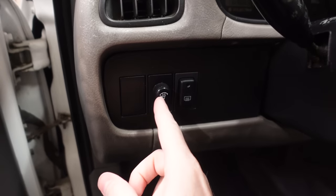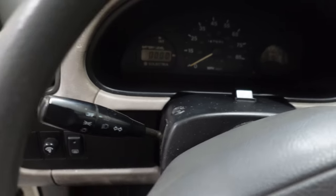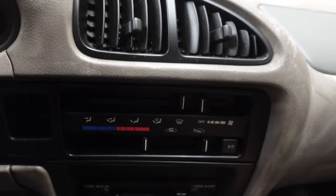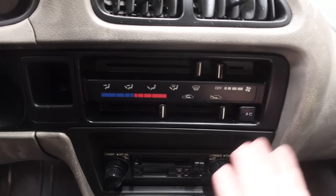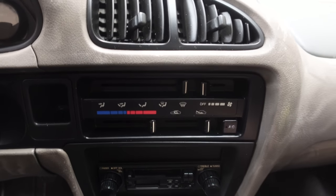Over here, the instrument cluster dimmer, defrost, normal light switch, and also the normal turn signal switch from a Geo Metro. This is like the same climate control that was in every car in the 90s, Nissans, Geos, everything like that. They all love to use the same climate control, and it works.